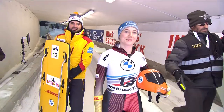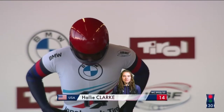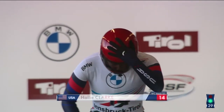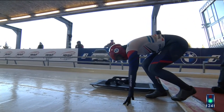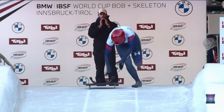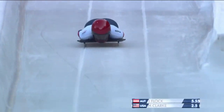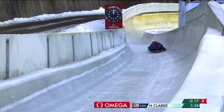As we get to the youngest athlete in the field, this is the USA's Hallie Clark. So only her sixth World Cup race. She already has one silver in her locker. She raced here in the Intercontinental Cup, which is the second tier of sliding, in December 2021. Took a third place finish. That's her only trip to the track, though.